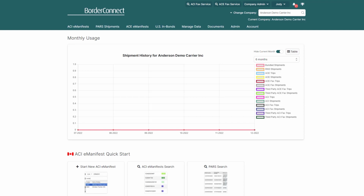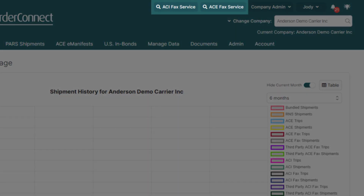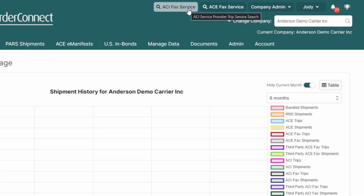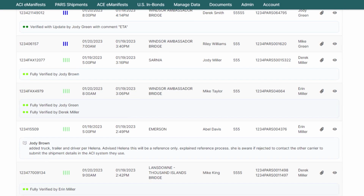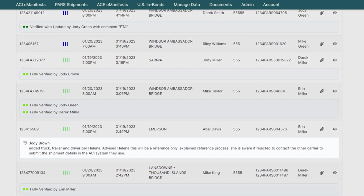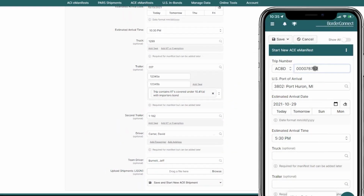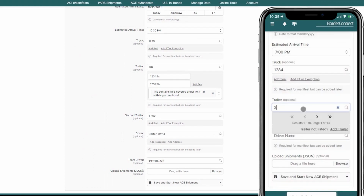The BorderConnect eManifest platform also makes it easy for service providers to manage and track their eManifests. The administration section on the top of the page includes buttons for the ACI and ACE fax service, allowing you to quickly access lists of the most recent eManifests processed by your employees. A quick glance at the eManifest listing page reveals the status of each manifest and any notes left by your employees, helping you determine if any eManifests need additional information or following up with drivers or dispatchers. When using BorderConnect eManifest software, processing eManifests and managing data is straightforward and user-friendly on any device.